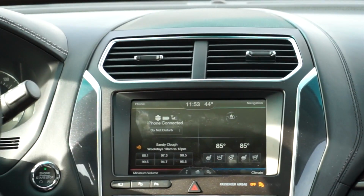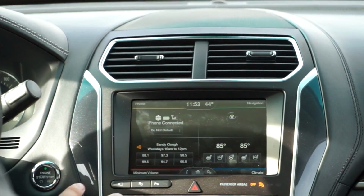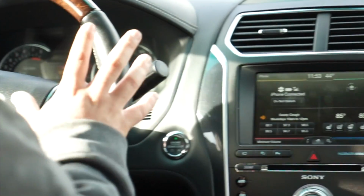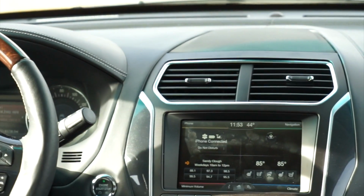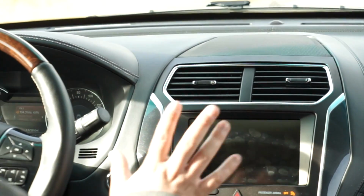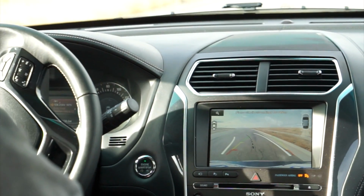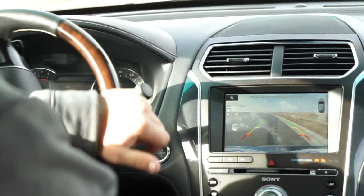So we're not going to get too much into this, although the controls are fairly easy to operate once you get used to the system. No heads-up display, anything like that. Adaptive cruise control that we mentioned there. We do want to show you the backup camera. It does give you dynamic grid lines, showing where you're centered or where you would be centered.